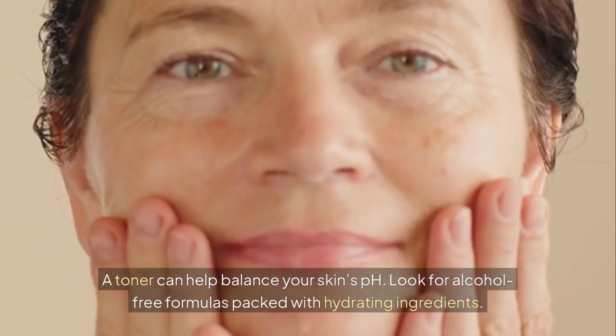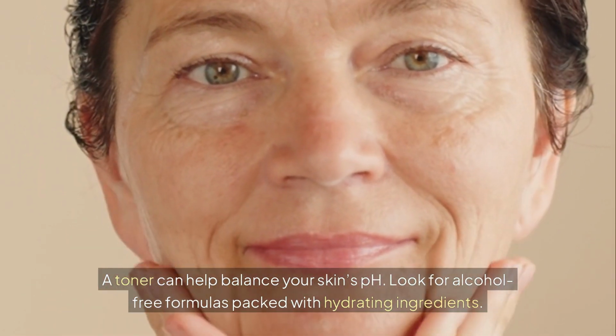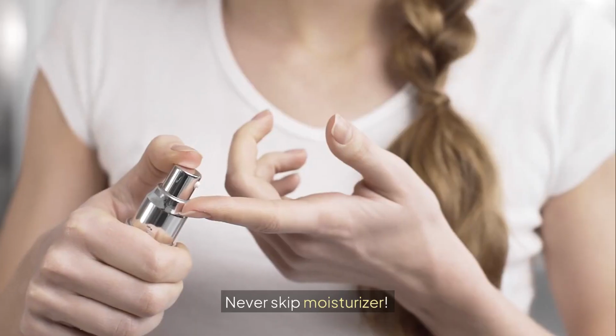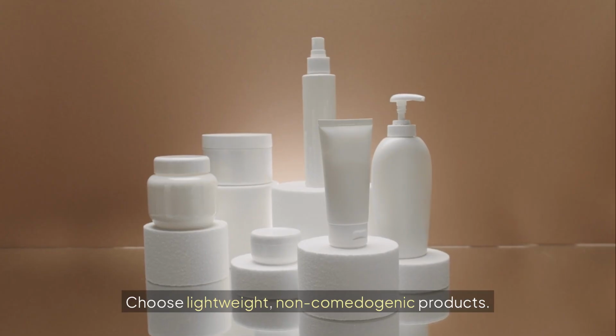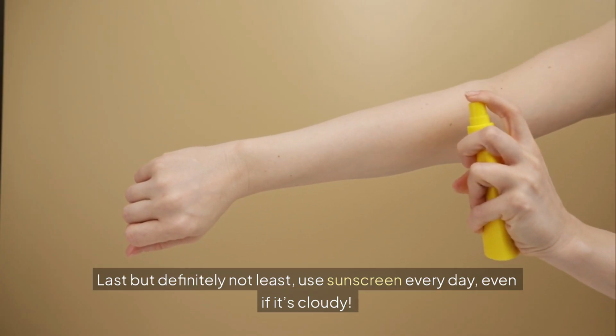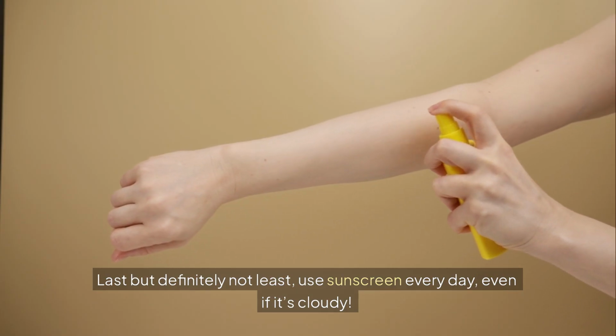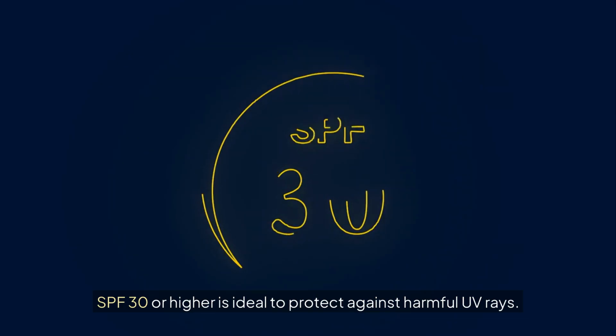A toner can help balance your skin's pH. Look for alcohol-free formulas packed with hydrating ingredients. Never skip moisturizer. Even oily skin needs hydration. Choose lightweight, non-comedogenic products. Last but definitely not least, use sunscreen every day, even if it's cloudy. SPF 30 or higher is ideal to protect against harmful UV rays.